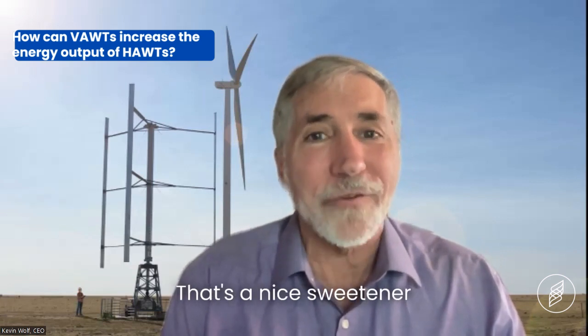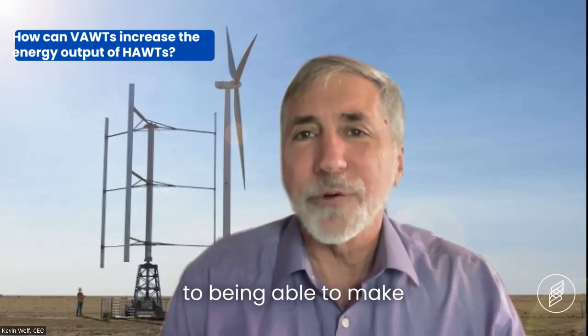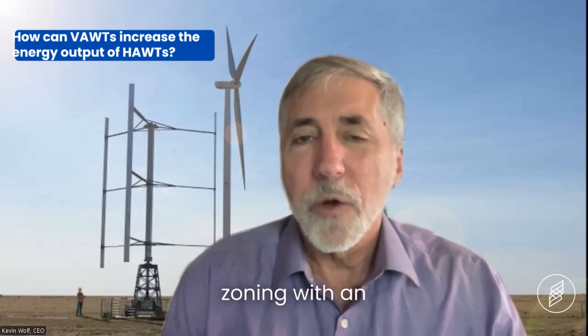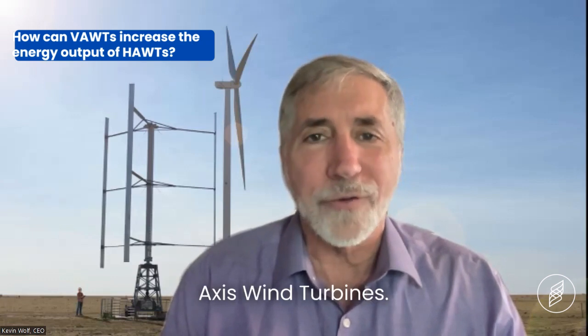That's a nice sweetener to being able to make double use of the land and the roads and the zoning with an understory of vertical axis wind turbines.